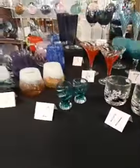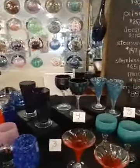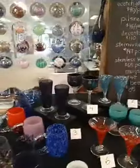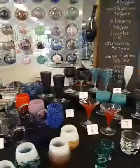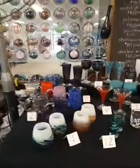And here we go. Foster, I was explaining that the three-piece goblet basically gets made into one piece, of course. That's correct. But what are you making? Are you making a long stem, a tulip, a short stem?